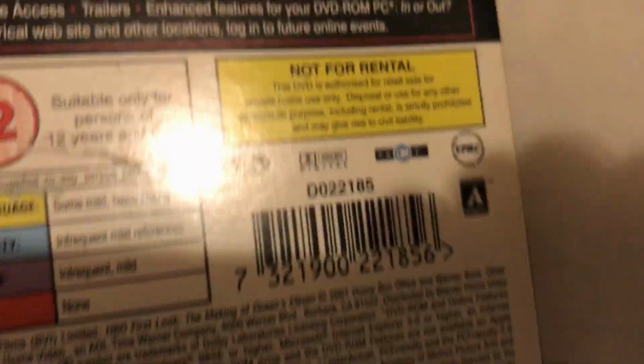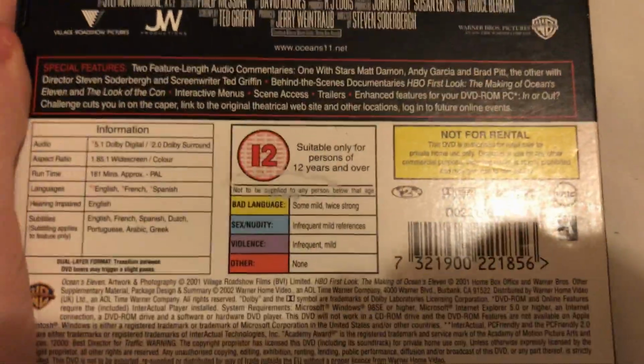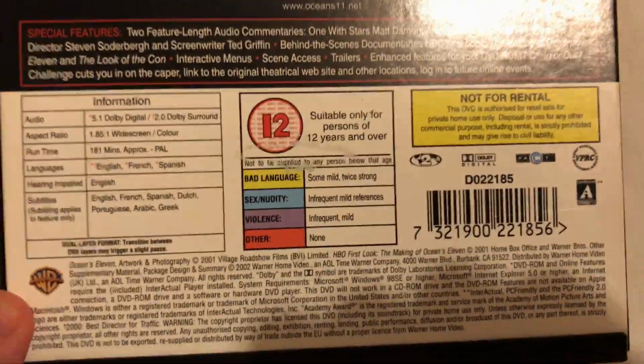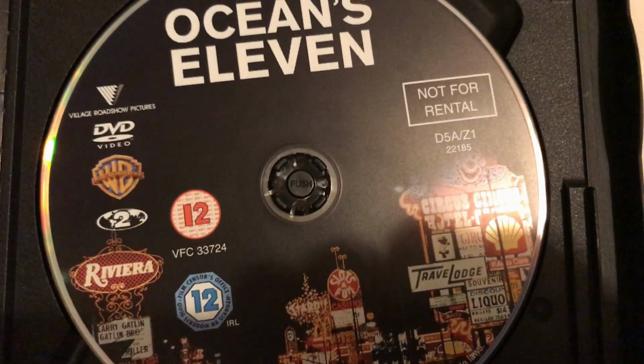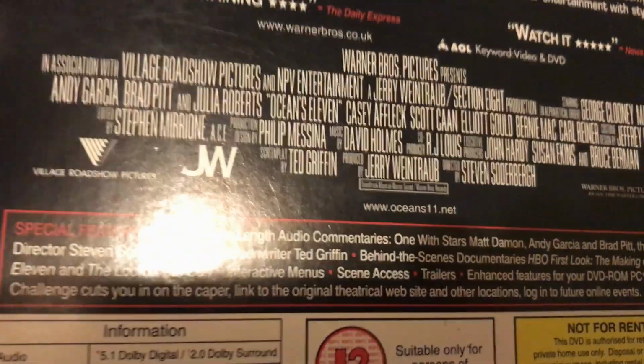Warner Home Video release from, as I mentioned, 2002. Not for rental. This was when Warner Brothers actually started to use this, the not for rental thing. I think this might be one of the first releases to do so. And I think it was also one of the first Warner Home Video releases on VHS in the UK to have the Pirates Are Out to Get You adverts from the Federation Against Copyright Theft. And there's the disc itself. This is also a film from Village Roadshow Pictures and Jerry Weintraub Productions.